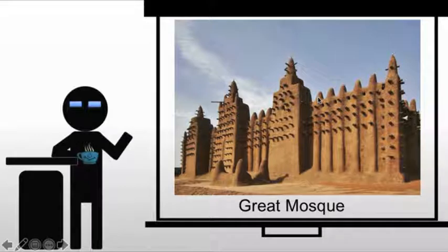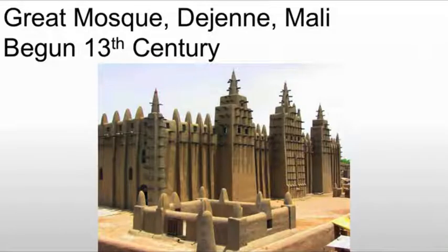Now, we also have to look at the Great Mosque. And this is in Mali. And it's a great example of adobe architecture. So this is basically using clay and mud mixed with straw to build a structure. Very similar to what we see, for example, in the southwestern United States. Now, we know that fire destroyed the structure in 1830, and it will be rebuilt.